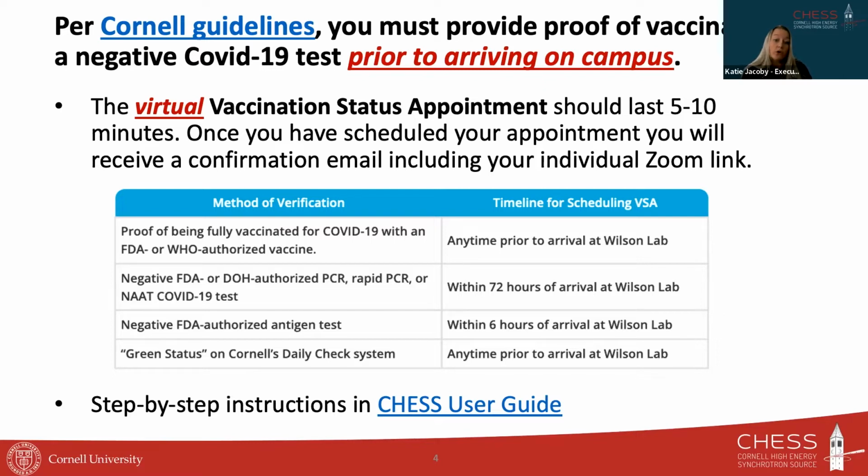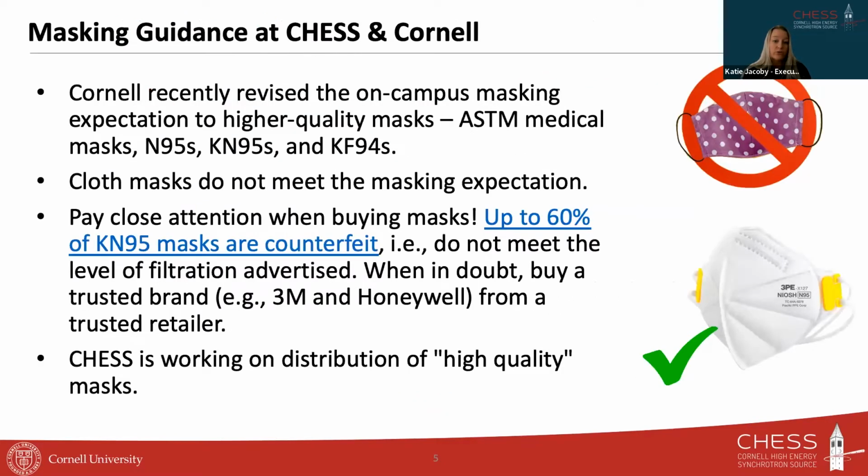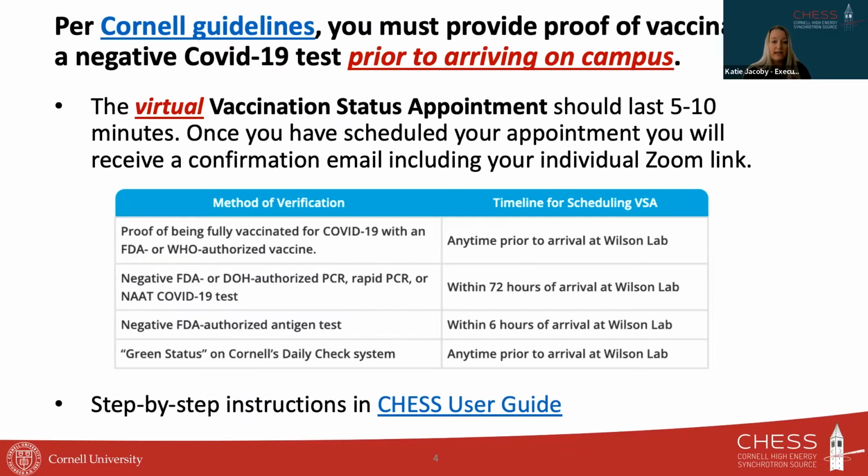So in order to gain approval to come to Wilson Lab, all users, back one slide, Susan, thank you, all users will be required to complete a vaccination status appointment. We're calling it a VSA. And this will be done virtually through Zoom. In order to complete this step, there are a number of ways that you can provide verification of either proof of vaccination or a negative COVID-19 test.